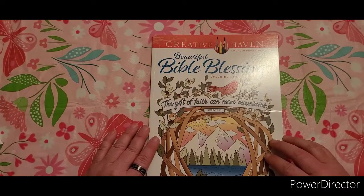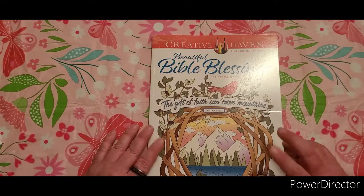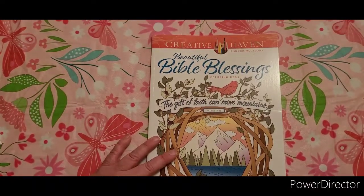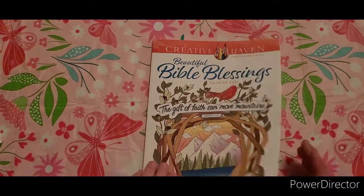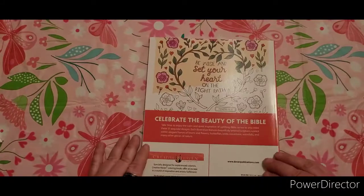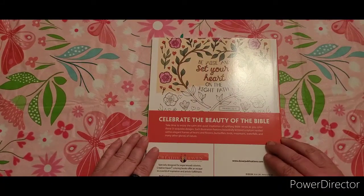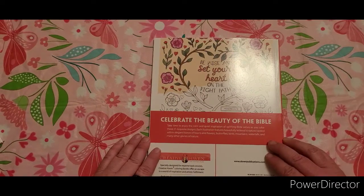I'm here today with a book flip through of Creative Haven's Beautiful Bible Blessings by Jessica Majerusa. This is a new book from Creative Haven. It's not been released but just a couple of weeks. It says on the back, take time to enjoy the calm and quiet inspiration of uplifting Bible verses as you color these 31 exquisite designs.